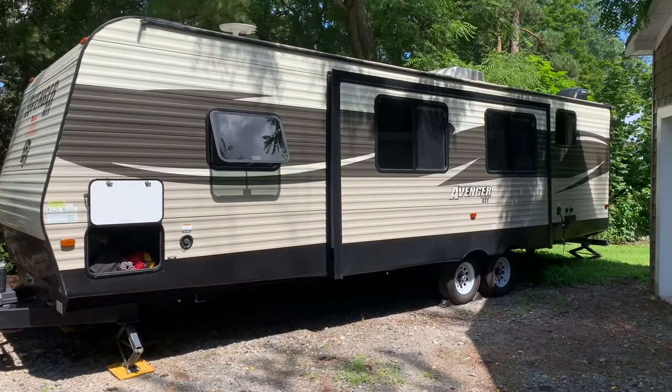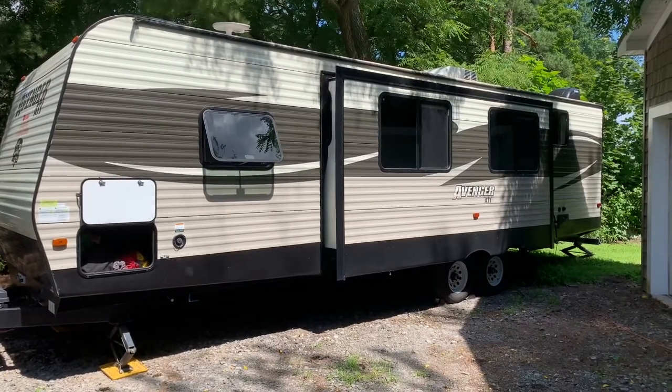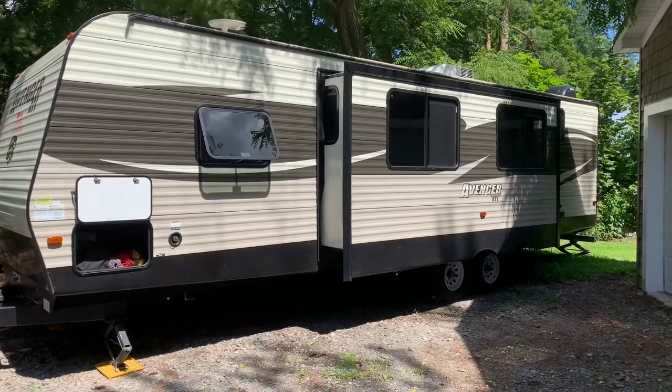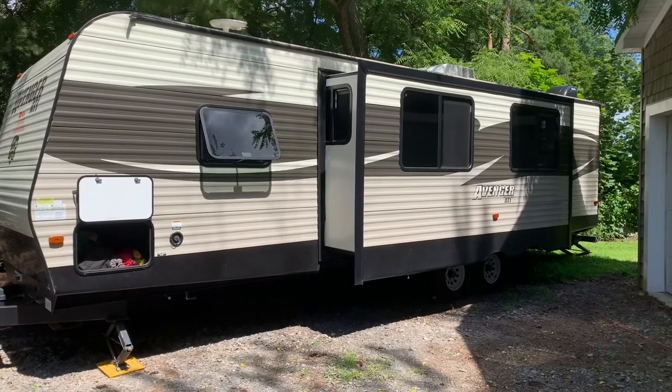Inside, you'll find the couch and the dinette, which we'll get to. It's really nice, opens up the space great. You'll see as it's coming out here, we've got windows on both ends. Once all the windows are open on a day like today, you get a wonderful breeze blowing through.